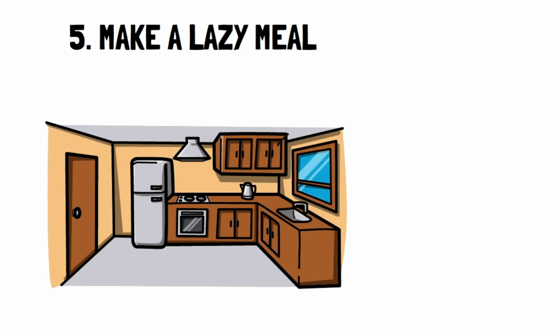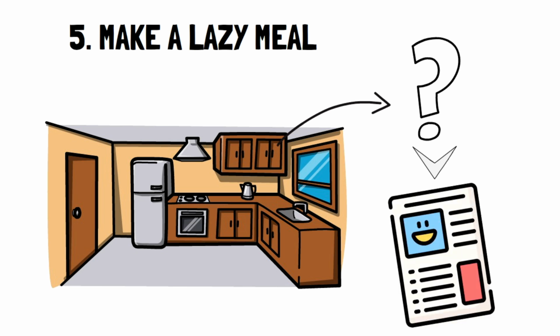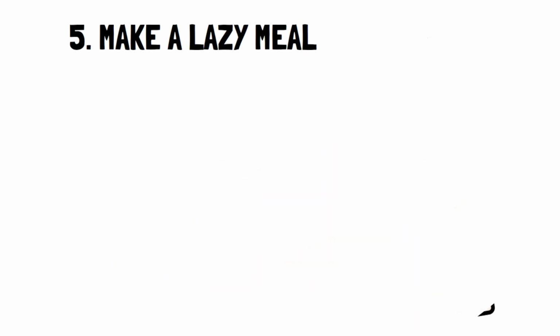Number 5, make a lazy meal. Here's a challenge. Go through your pantry and see what items you have. It'll probably be a weird array of items that seemingly don't go together. However, there are probably a lot of items that are very easy to cook, are nutritious, and filling, and will help you use up all the contents in your pantry.